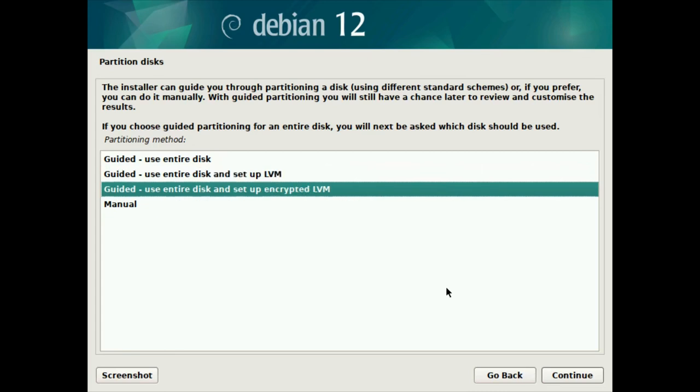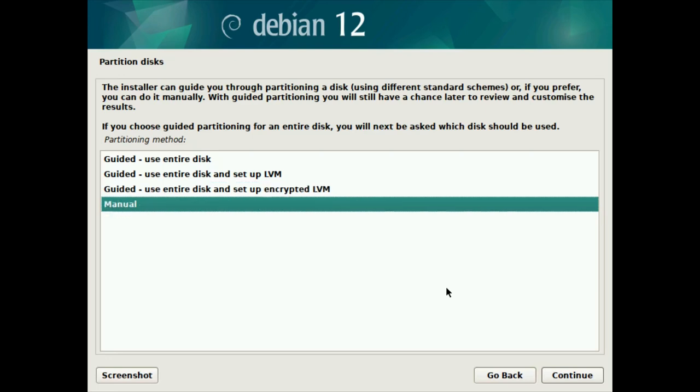Guided use entire disk and set up encrypted logical volume manager. That is actually very preferred if you're going to put this on a bare metal like a laptop, because if you lose your laptop or somebody grabs your laptop, it's encrypted. They're not going to be able to get into your system. They could steal your laptop, but they're not going to be able to get your data. And the other method is manual.